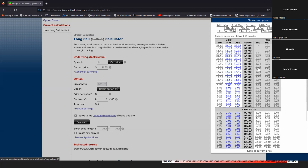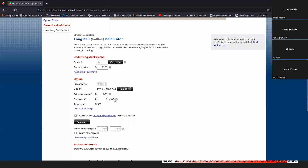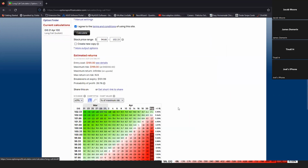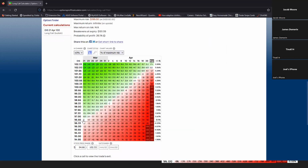So let's do this 21st April. One stock is $199, or we can say $200. Let's just do one for easy math sakes. So then you click calculate. And this tells you what day the stock needs to be for you to be making money. So these are percentages, percent of maximum risk. So let's do profit and loss.